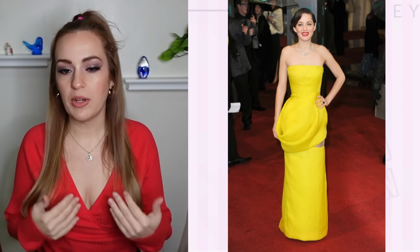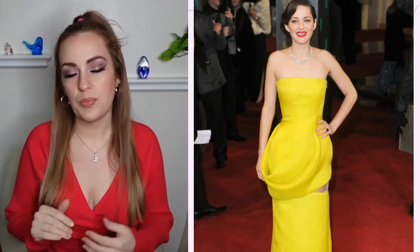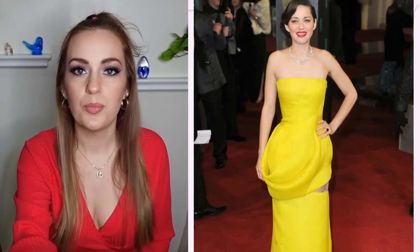It's not as flattering as it could be to her chest area. But besides that, it was pretty, and good thing she has the necklace on to bring the eye back up.